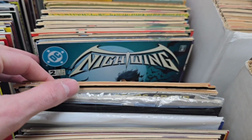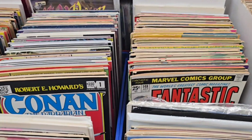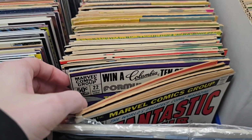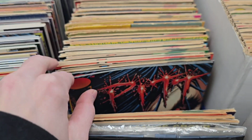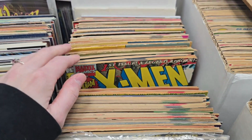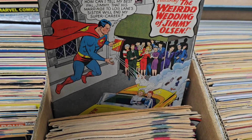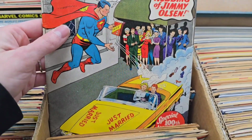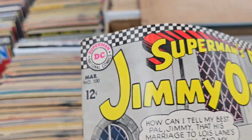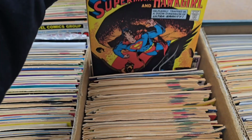That's stuff that I don't always see out in the wild like that. I was really excited to find that Nightwing there. I picked up a #1 recently for $5. Really cool to find #2 for the same price. And of course, for $2, I'm always stoked to find Silver Age books like that. Some classic Jimmy Olsen goodness. You gotta love it.